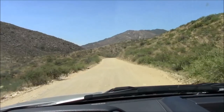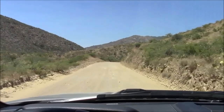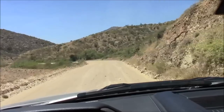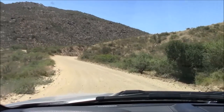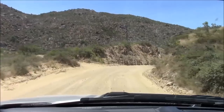If you're going to climb bouncy roads like this, the secret is put the transmission in manual mode, use the paddle shifters to lock it in the gear you need, in this case third gear, then hit the throttle and go. This is where the paddle shifters come in very, very handy.